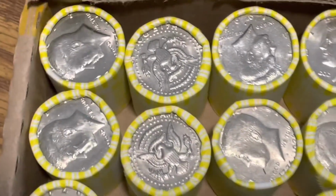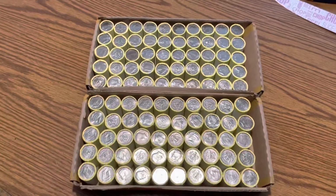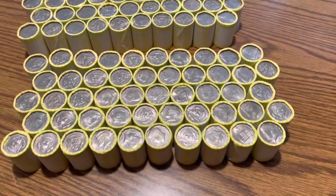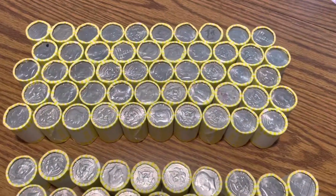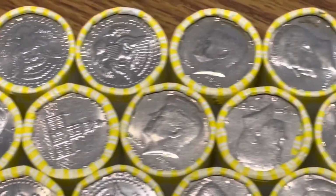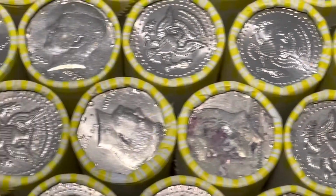After I show you the tops of the coins, I'm going to remove them from the boxes, flip them over. We're going to fly over the 2 boxes. And again, no enders.